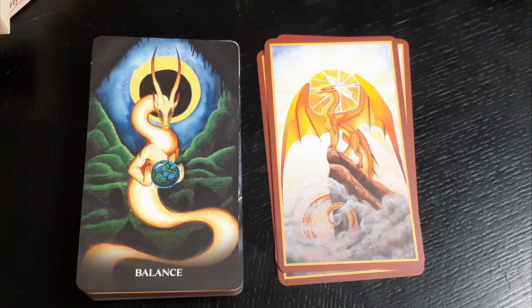Balance. The golden ley line dragon is poised perfectly between the cave and the sky on one of the few days of the year where the sun and the moon align. He is a picture of balance between our world and theirs, the sky and the earth, and the celestial bodies that hold sway over our worlds. In this moment, he asks us to seek our own balance.